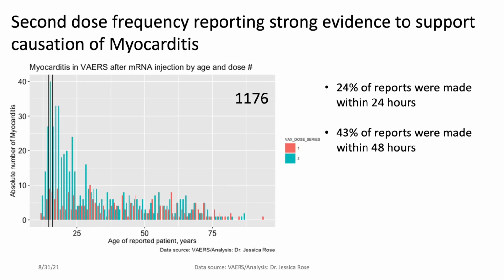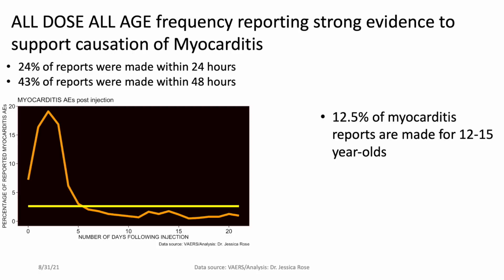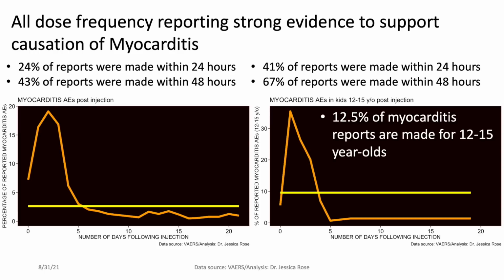And this number, 1,176, actually represents the number of myocarditis reports to date. This was August 27th. And interestingly, this plot here, this is the same kind of plot that I was showing previously. This is all dose, all age frequency reporting. About a quarter of the reports were made within 24 hours, and almost half of them were made within 48 hours. Alarmingly, 12.5% of all myocarditis reports are made in children between the ages of 12 and 15. And these percentages of the reports being made in very close temporal proximity to the injections go way up in this age group to 41% within 24 hours and almost 70% within 48. So this probably has something to do with parents being concerned for their children. But these are very high reporting rates, which are temporally associated with the injections.